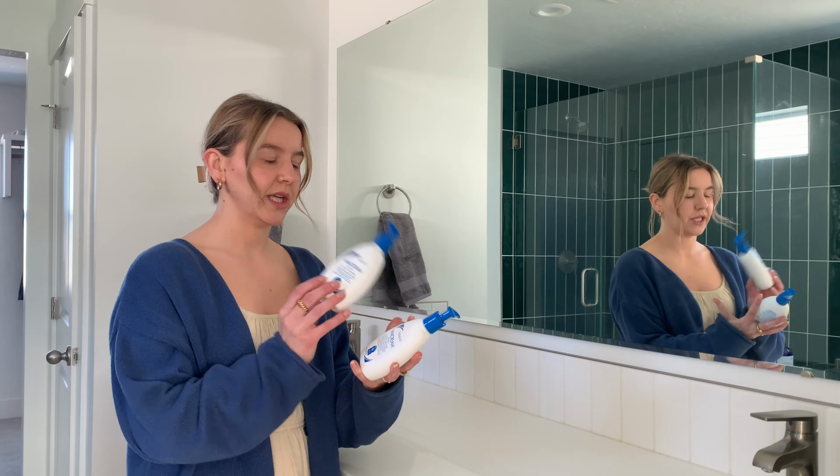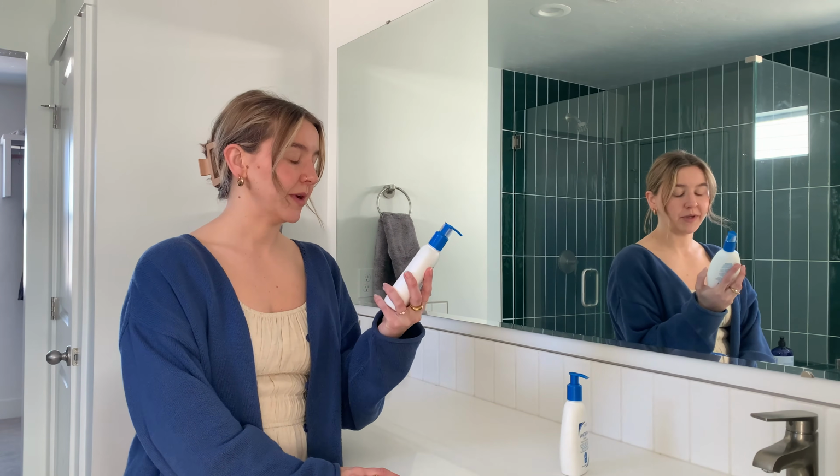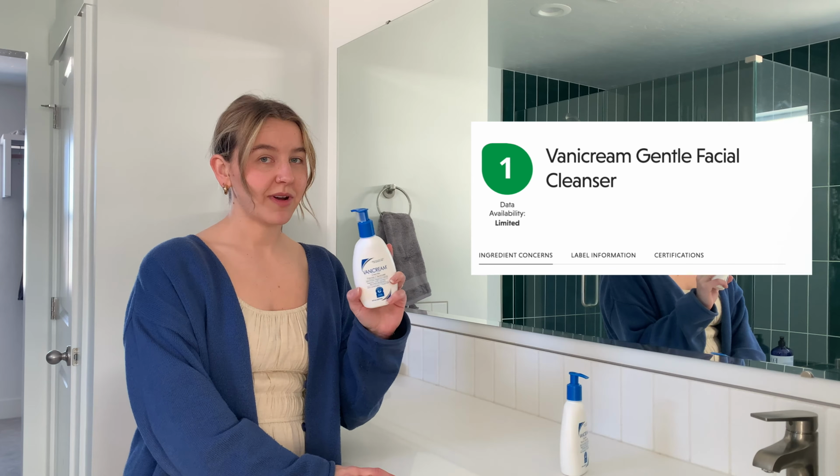This isn't necessarily a refill, but I just ran out of my face wash, so I just got another of my facial cleanser. This also scores a 1 on the EWG. It's very clean and good for acne prone skin. It passes all my tests.